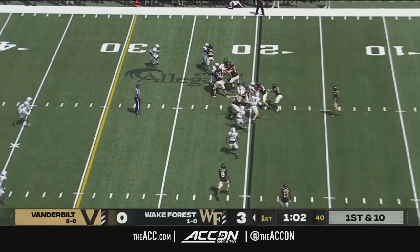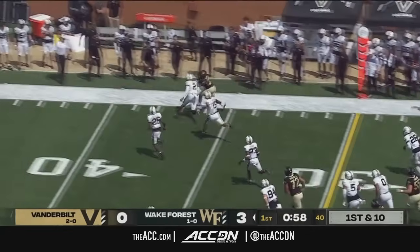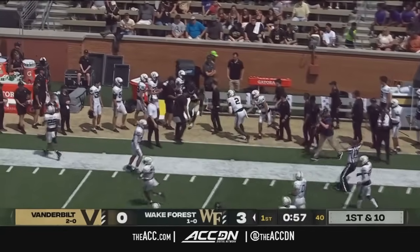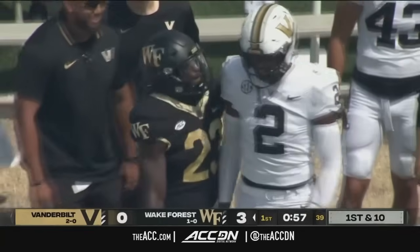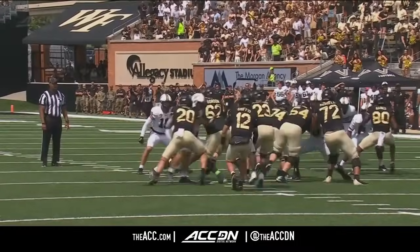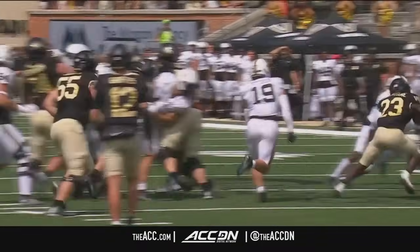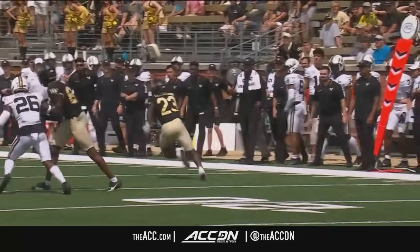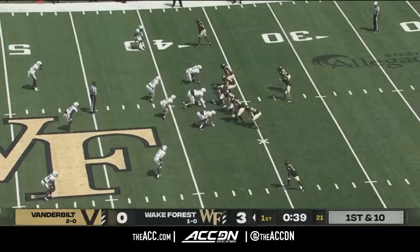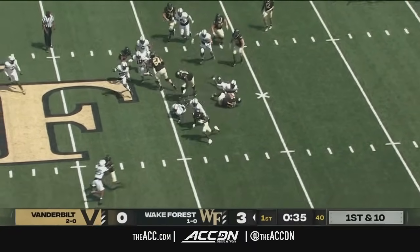Here's Claiborne. Look at him turn on the jets. Pushed out just before the 40 by DeRicky Wright, who is playing today for Vanderbilt. Has this covered. I mean, look at this. There's nowhere for Claiborne to go. He tries to hit it up the A-gap. Just, unfortunately for Vanderbilt, they lose a little bit of their lane out to the right. That's a 17-yard pickup. Going right back to him.